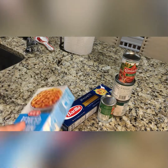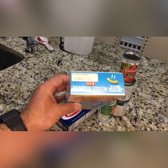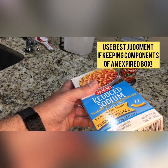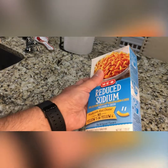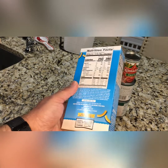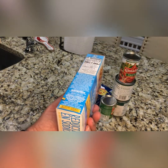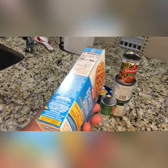Now, here's another one, and a lot of people throw this out, I think, prematurely, right? It has an expiration date, which is about 6 months from today. This is just a generic mac and cheese from H-E-B. You can get them at Kroger, you can get them at Key Food, pretty much anywhere. But it has a cheese pouch. It looks like melted Velveeta in a pouch.